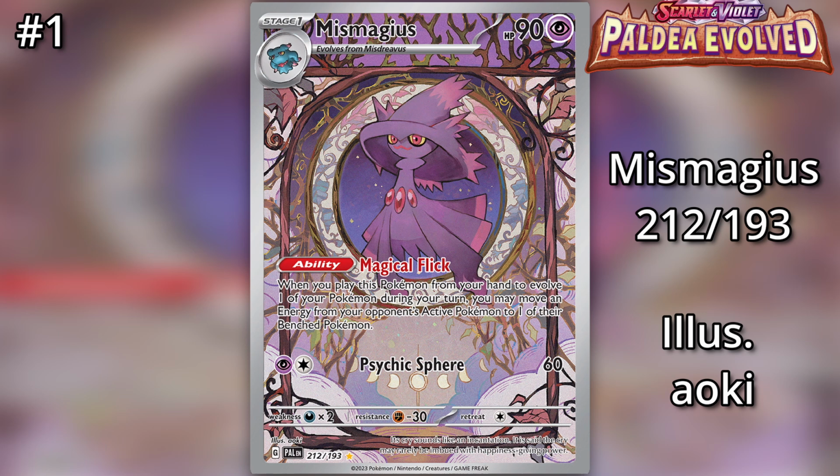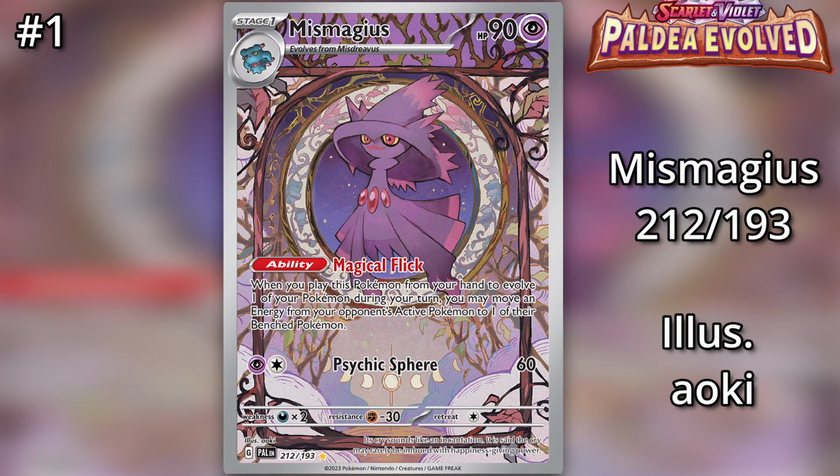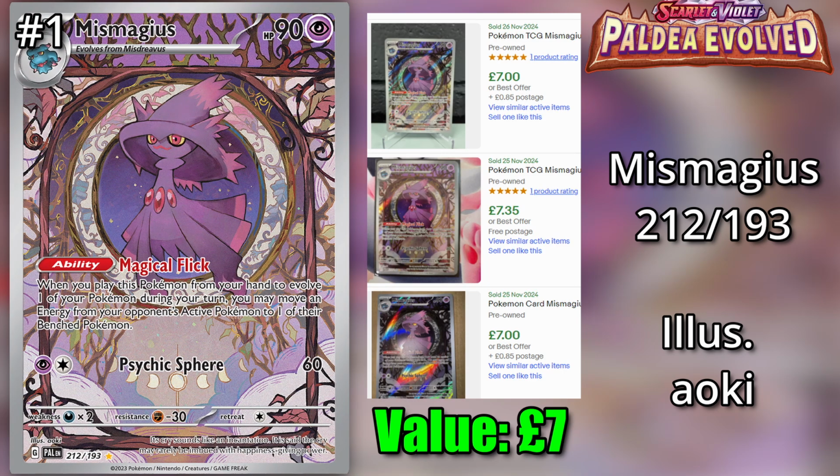It reminds me of like some stained glass art that you may see in an old church or something. I just really like it. It's so elegant and understated. So nice with the colors, and it flows so nice. And the value of this card for what it is, it's so good. It's around £7. It's amazing. Pick it up.